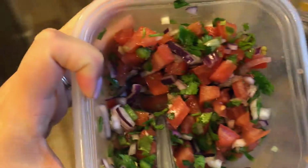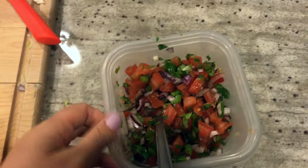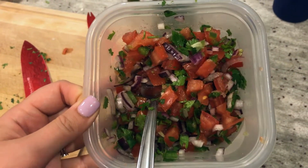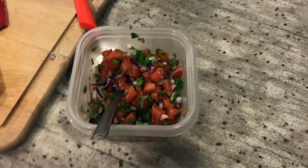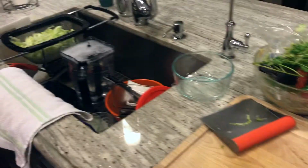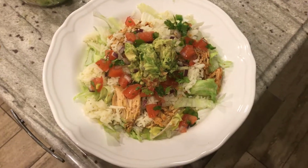So I also made this Pico De Gallo. It was super easy. It just has cilantro, tomatoes, some red onion, and a jalapeno, and then salt, and it's super, super good. And it just freshens up any recipe. I just love it so much. So I threw this on top. I also am showing you my dirty sink and my lettuce that I have ready to go.